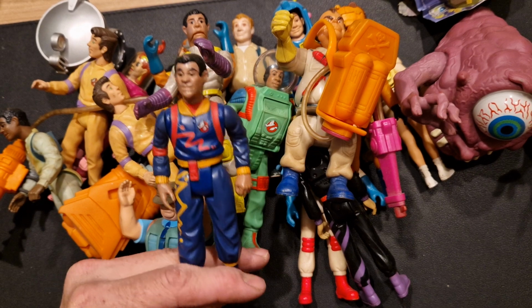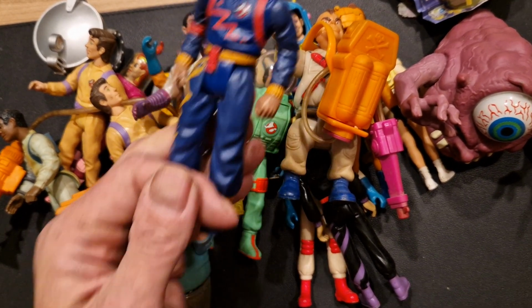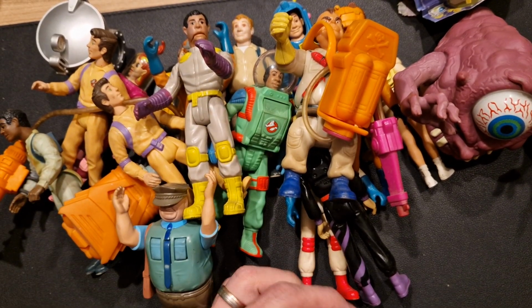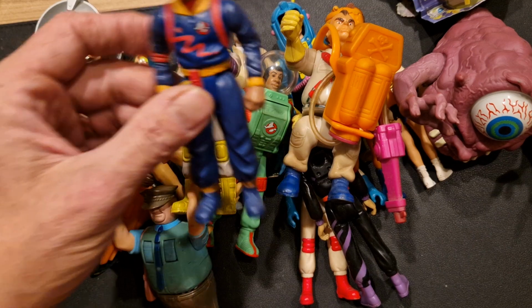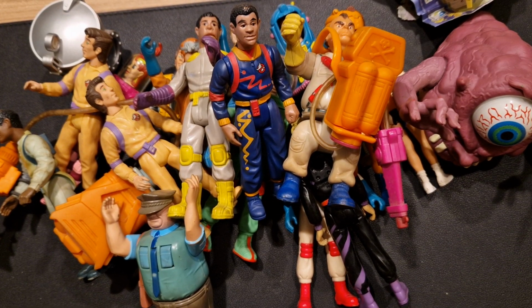Yeah. I'm actually surprised by the scale. I had forgotten how they look, like the size and all. Looks pretty unique compared to Masters of the Universe or Mask or whatever, or Turtles even. The size is a little bit similar, but not totally.